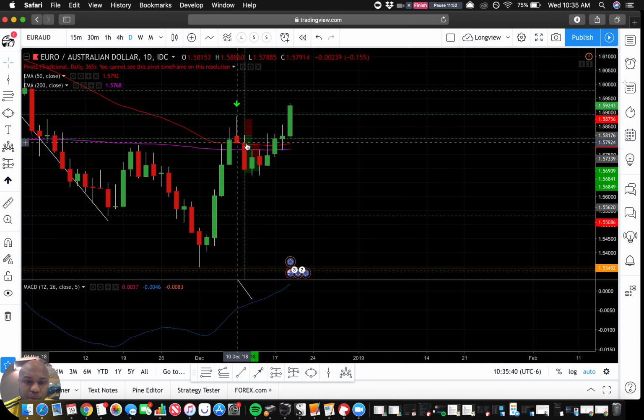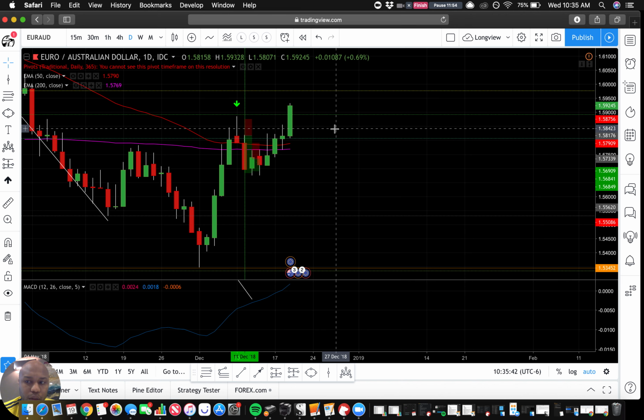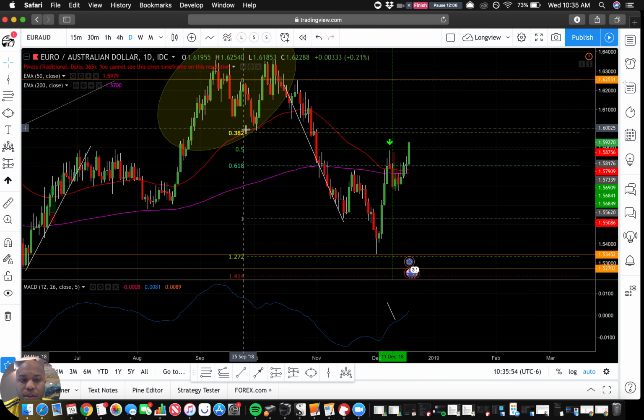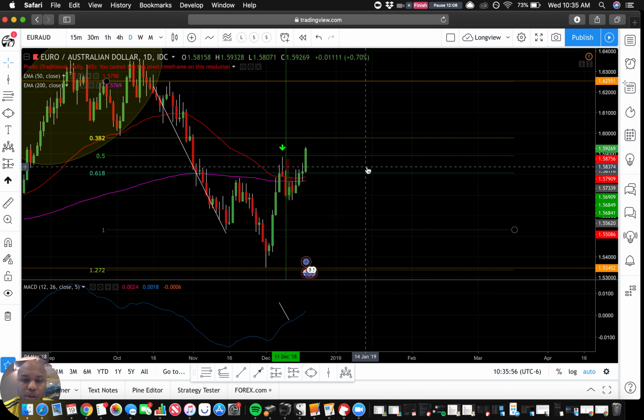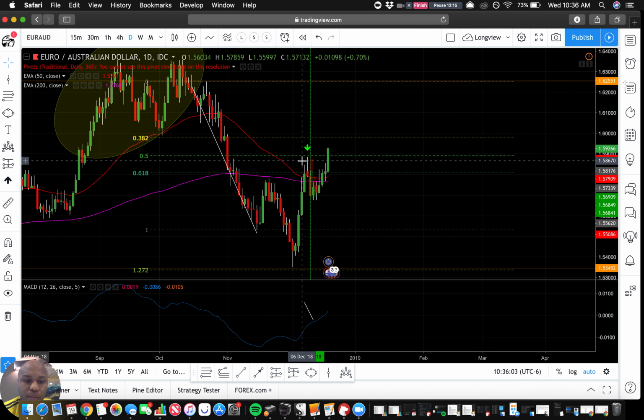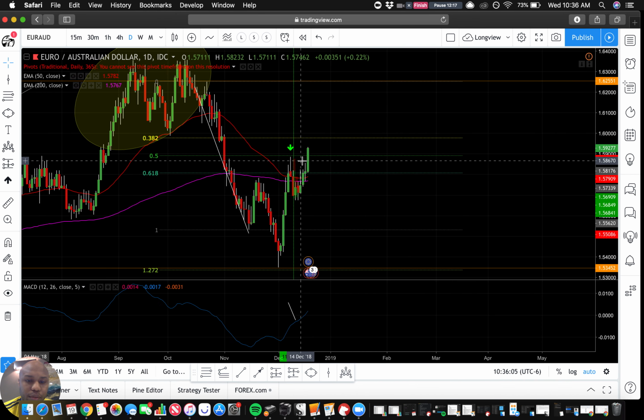A good sign is we're above the 50 MA, right? A bad sign is we're trading into the 618, which is one of the most coveted fib levels. Like everybody trades off of that one. And obviously the 50 and 382 also hold some weight. But yeah, I didn't want to trade into a brick wall and have it bounce off of that.